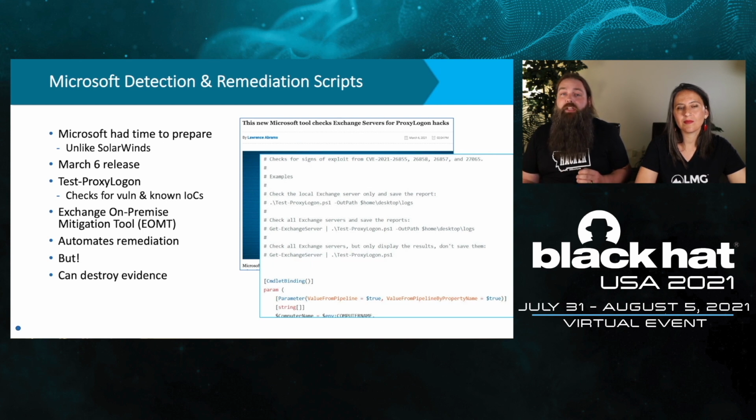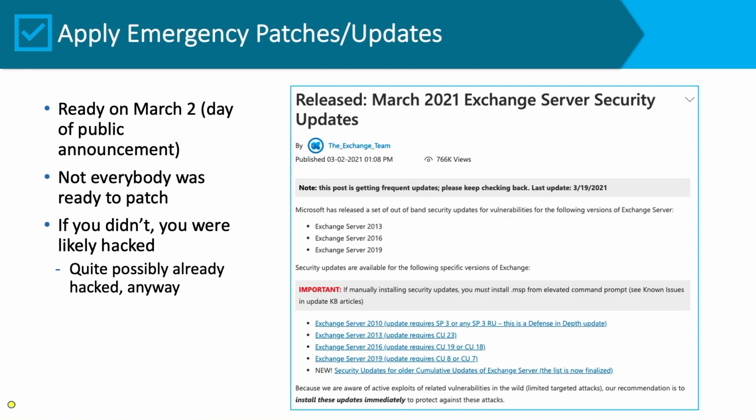From a response standpoint, again, we need to make sure that we're preserving these things to the best of our ability for that follow-on investigation, because we may need to report a data breach because of it. Again, we needed to apply emergency patches and updates, and the good thing was that Microsoft was prepared before this was publicly announced.